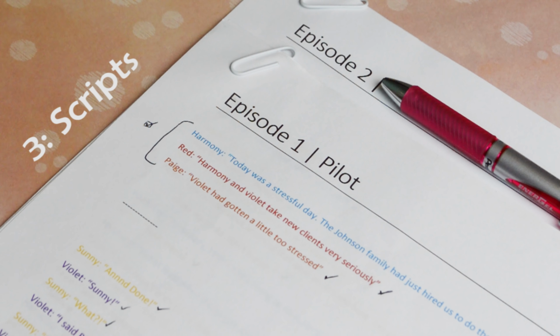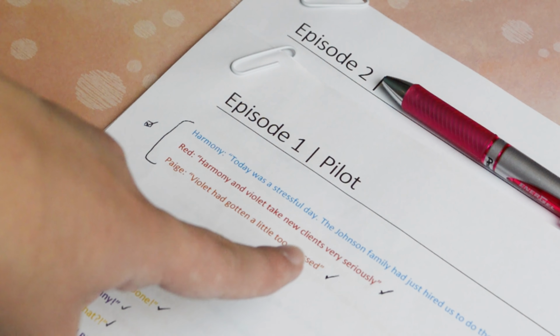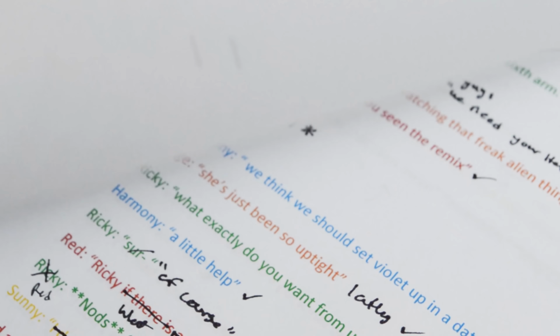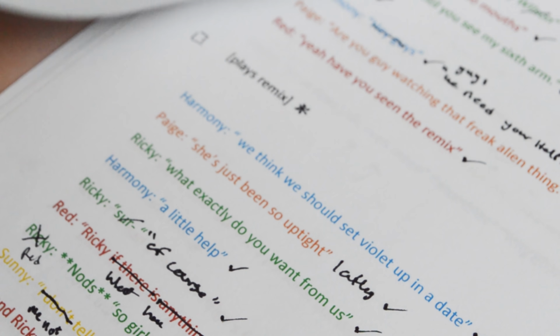Okay guys, so the next thing I want to talk about are the scripts. So as you guys know, I write my scripts on my laptop and I print them off on paper so that as I'm going along, I can check off when I've done a line. So as you guys can see, each line is written in a different color, one for each character, because they're all kind of the color of the rainbow. And the scripts are written by both me and my sister, and she writes some and I write some.